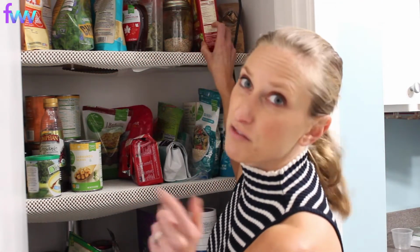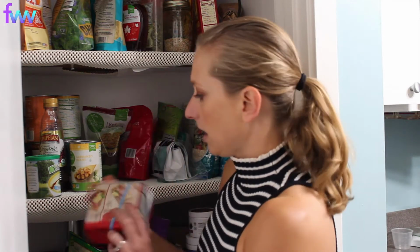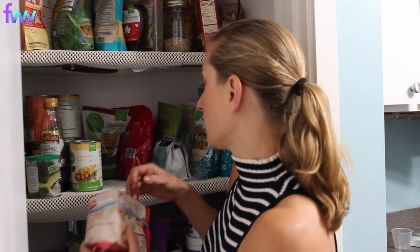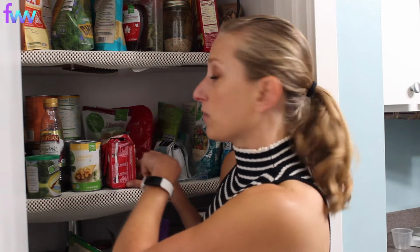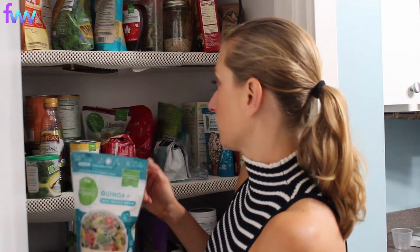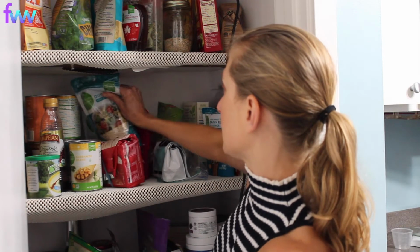They were up there for a recipe I recently did. I had some rye crackers, because sometimes you just want something to snack on and crunch on. Quinoa, because that's kind of our go-to grain in our house. Dan eats a lot of quinoa each week. I personally still have red quinoa and regular quinoa, which I'm going to be fixing that tonight as well.